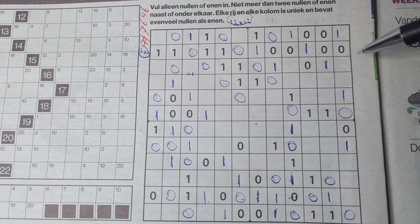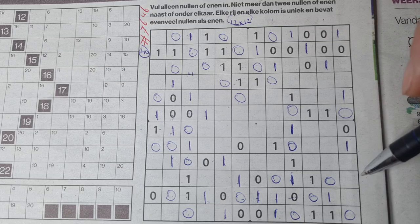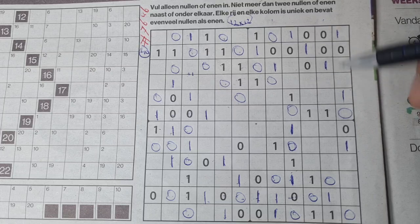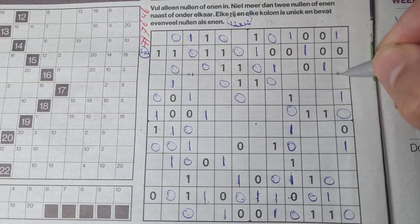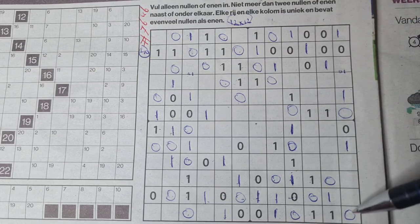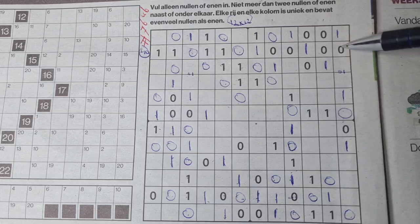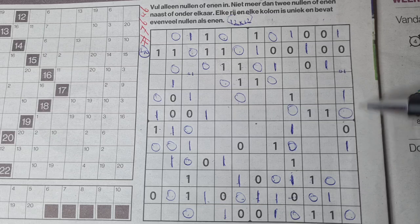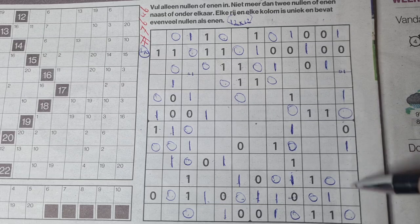1, 2, 3, 4, 5. I know between an O and a 1 with two empty boxes between, there's always an O and a 1 there, but I do not know in which order. So we have the first O, second O, third O, fourth O, fifth O. So the sixth O should be in one of these three boxes.